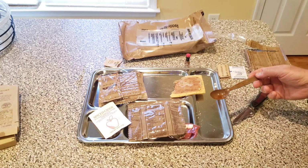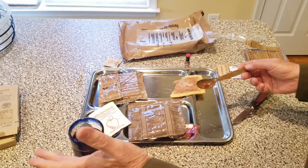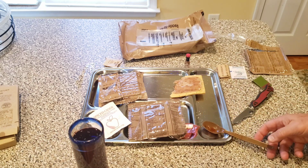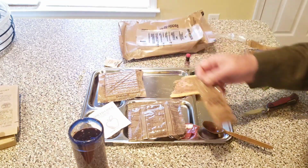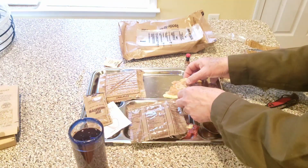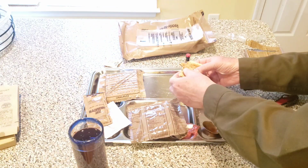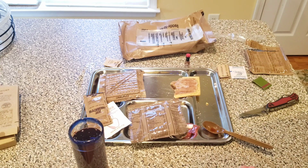Now our drink. Raspberry drink is almost a surefire bet that it was going to be good, and it is. This really is not bad. Quite edible.